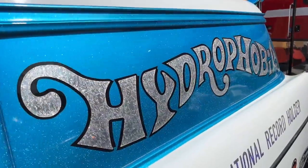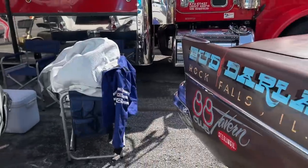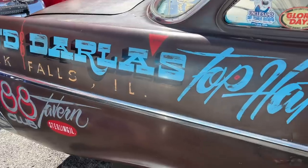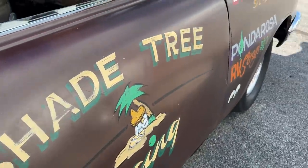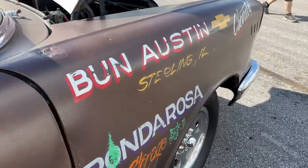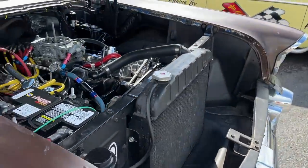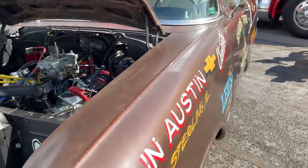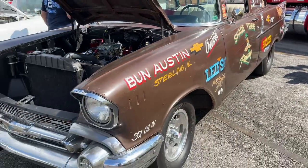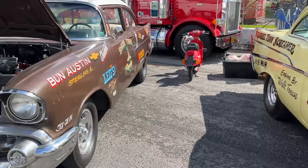Other fan favorites include the Hydrophobia car, another awesome sedan delivery, and this car was pretty impressive. I hadn't seen it run before. I love the patina on this car. The lettering is cool, and it sounded pretty healthy, and you can see under the hood, this one's got a little bit more modern stuff. This doesn't have a Carter carburetor. It's got a Holley on it. It's got a couple of modern details, but it still looks the part on the outside. And then sitting next to it is a beautifully restored 57 two-door post.